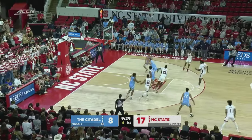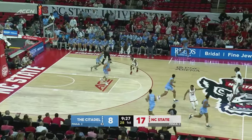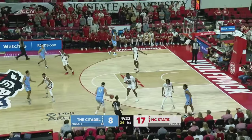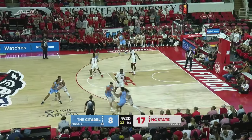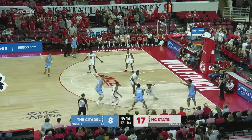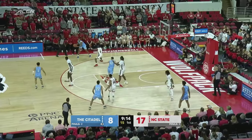Taylor with the three. Way too strong. I think we're seeing a little bit of those jitters, especially a lot of newcomers in the game today. They really want to play well their first time. I think they got to kind of take that deep breath, take your time a little bit, and trust that everything you worked on this summer is going to take care of itself.